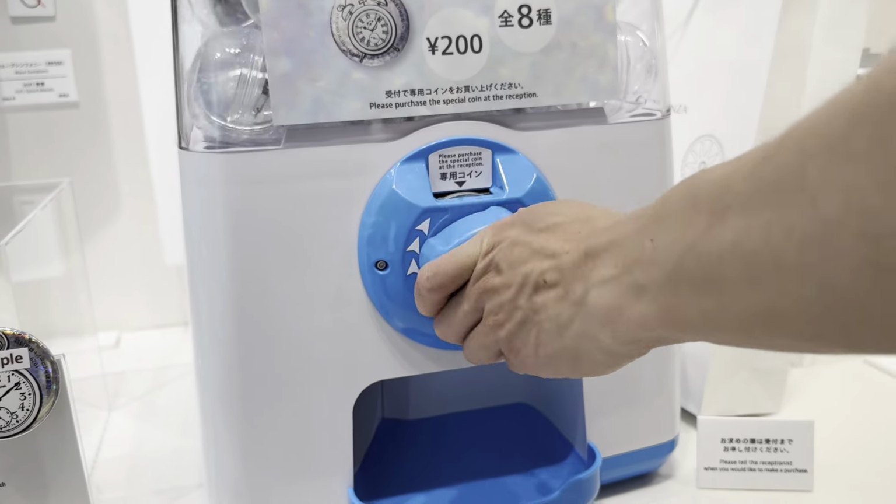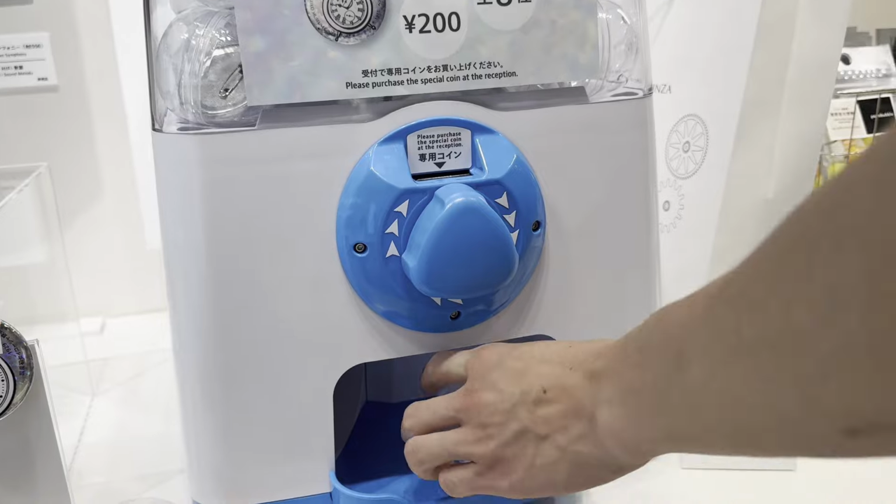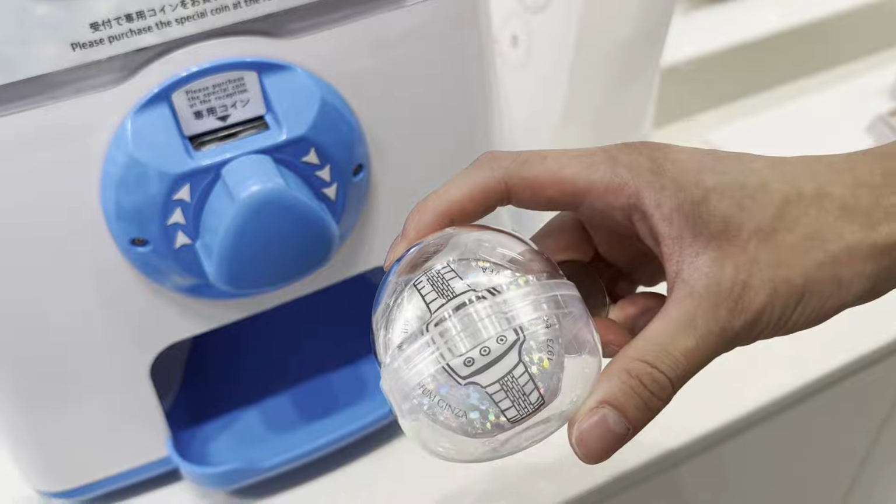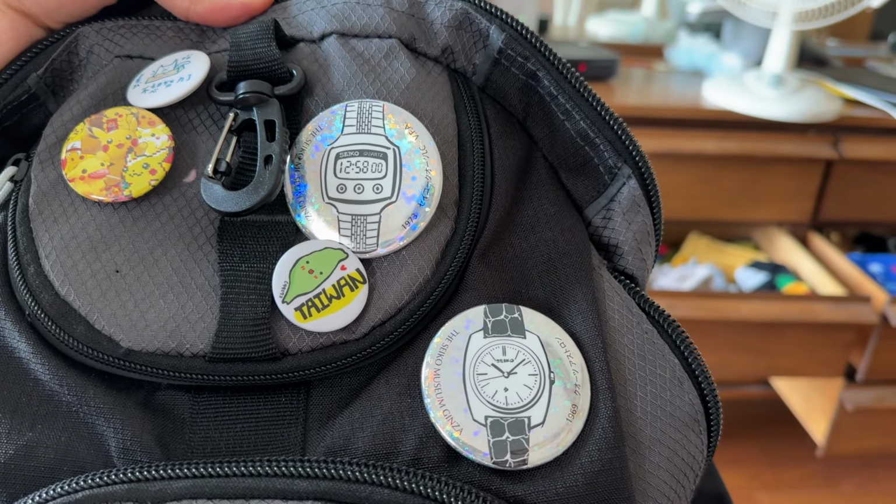And last but not least, I had to use the gacha machine that they had there. The machine had different pins featuring different watches throughout Seiko's history, and I ended up getting 3 of them and put some on my backpack.